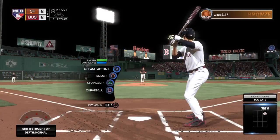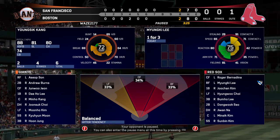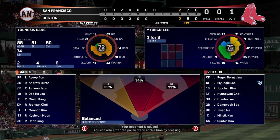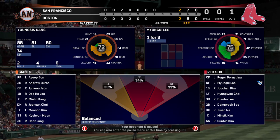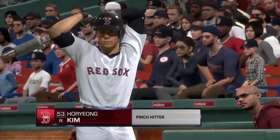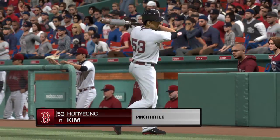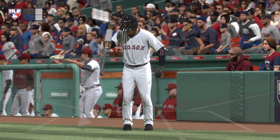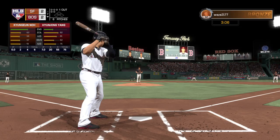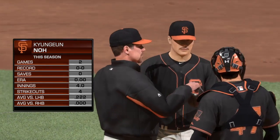29, Lee, he'll try to follow up the double in his last at-bat with another big hit right here. Kim will move into the on-deck circle now to try to get something started here with 1 gone. Number 38 is on, and he'll take over on the mound in relief.